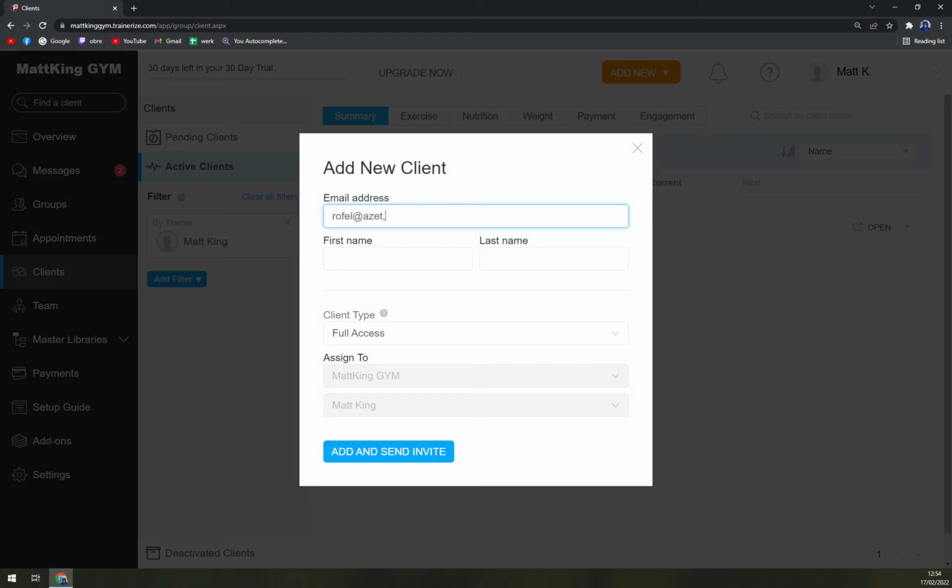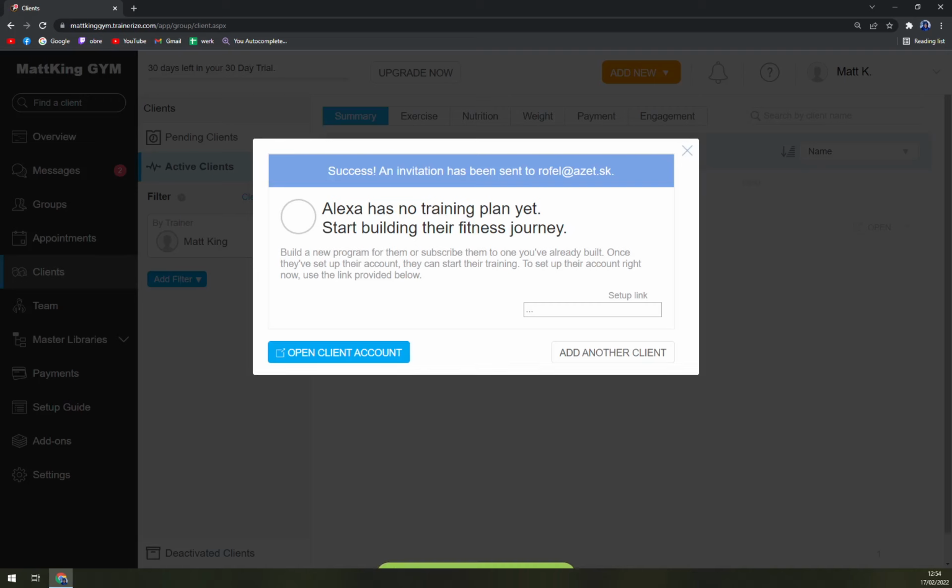Email address, Alexa White, client type, full access, assigned to me, and also me as well, because I don't have any more employees. Add and send invite. As you can see, there is a setup link, but let's check if we received the email and we can basically join our Trainerize account as Alexa. And yeah, I can easily. They already sent us the follow-up, which I really have to say was surprisingly fast.